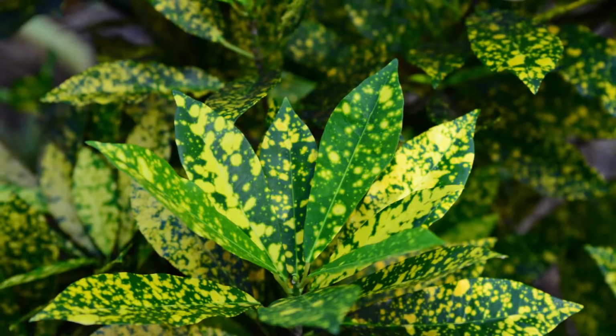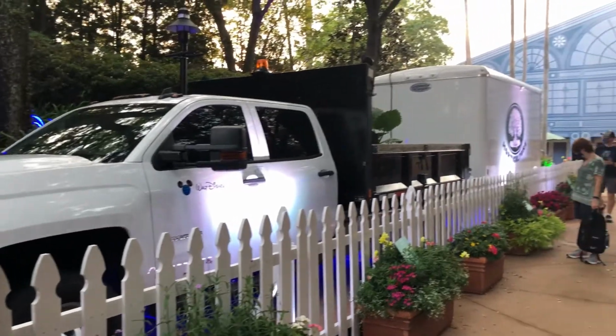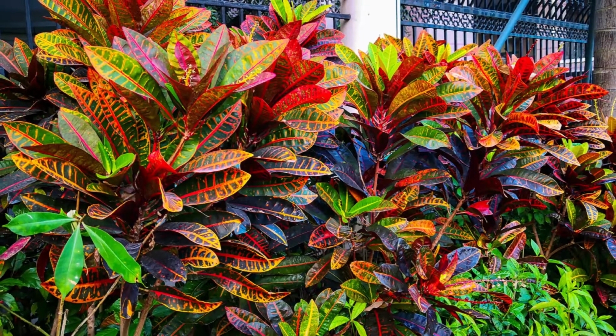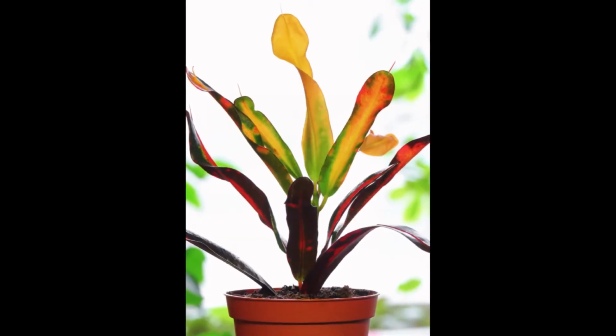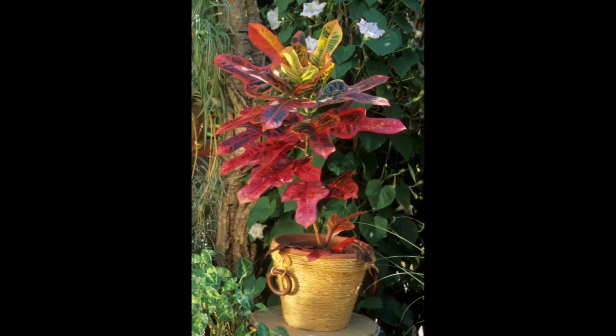Often vividly marked with bright yellow, orange, and red, these exotic plants are perfect for adding a tropical touch outside or indoors. They're evergreen shrubs that are hardy to zones 9 through 11, where they are often grown outdoors as ornamental shrubs. Outdoor plants can reach 10 feet in height, but pot-grown crotons tend to be much smaller, making them suitable for permanent houseplants or outdoor container plants.